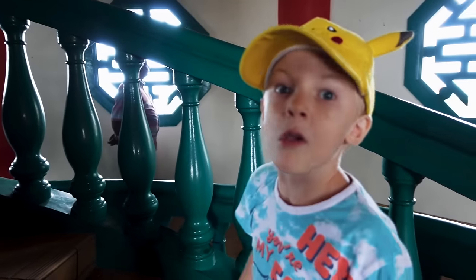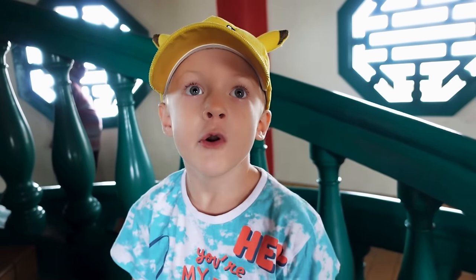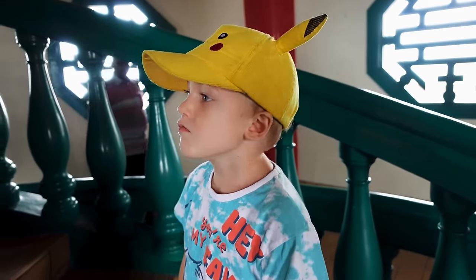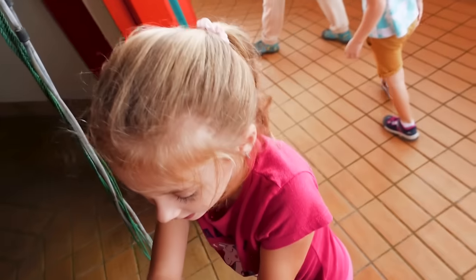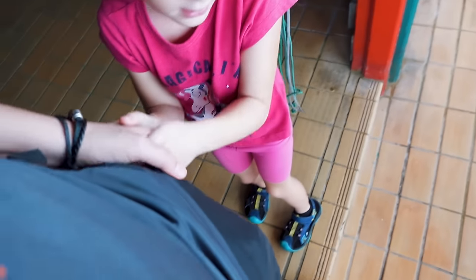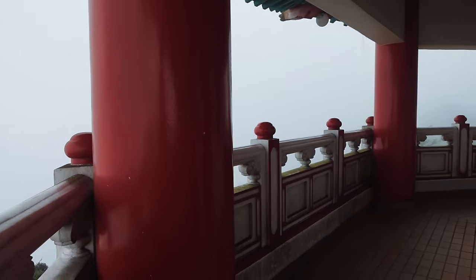Bud, should we go all the way up? More hazelnuts? Yeah, you like them? Excellent. All right, we're not all the way up. There's more stairs, and there's a little outlook area here. You caught a cloud? Put it in my pocket. See, it's very wet. I got a cloud in my pocket. Still can't see much. I wonder if it's gonna be like this all day. Let's make our way up some more.